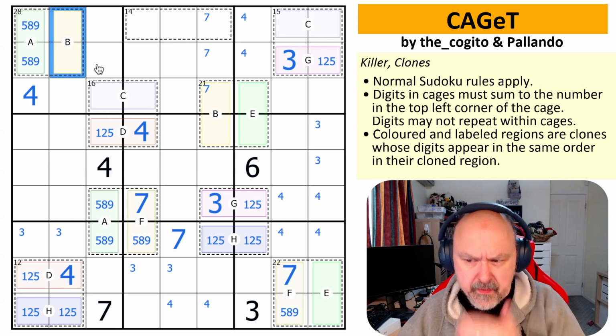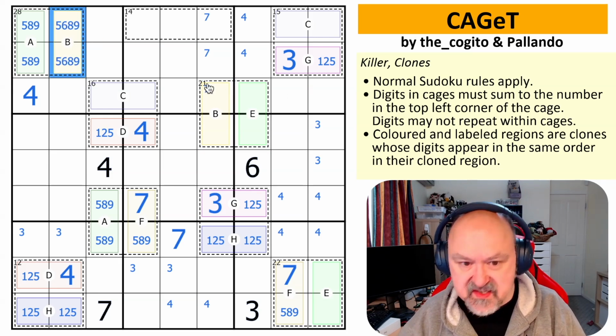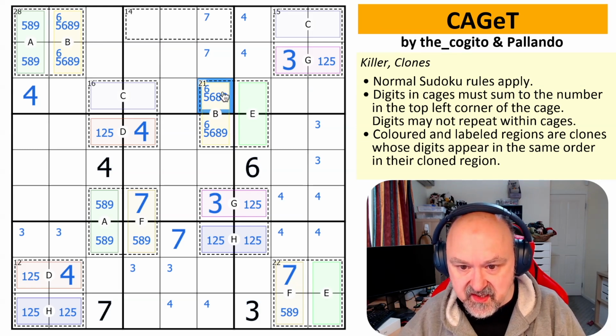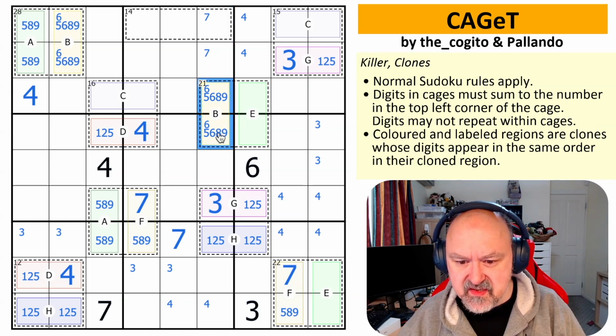B. What do I know about B? Well, there's no 4 in B anymore. So this is 5, 6, 8, 9, and there is a 6 in here. So B is 5, 6, 8, 9, must contain a 6. It does not contain a 7. So 7 is up here. 5, 6, 8, 9 must contain a 6.